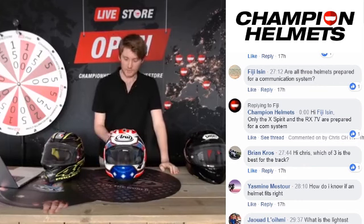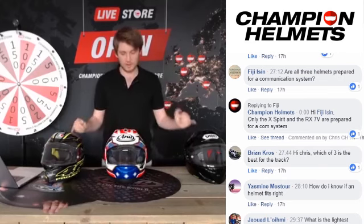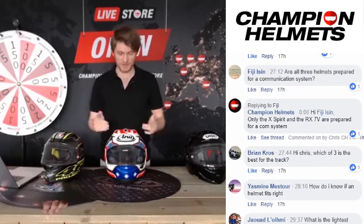Now, this helmet is going to come in at about 750 euros for the base, basic color, basic design. So it's going to sit between these two as well, which is convenient because it's currently in the middle.